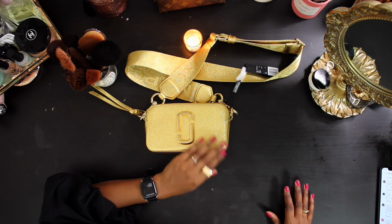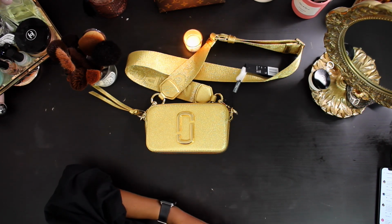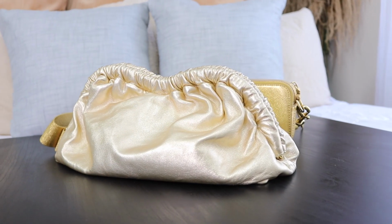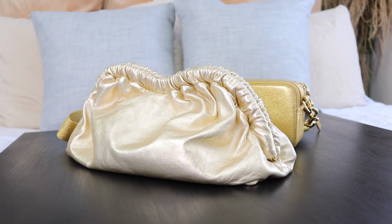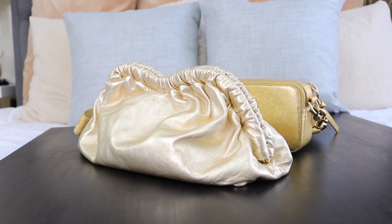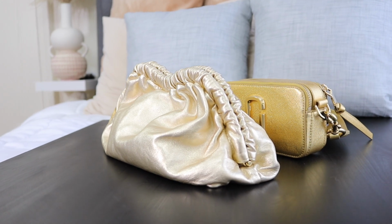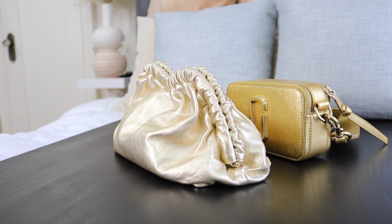Now, I will say though, when I took it out of the box, I was a little taken aback because I thought that it would be the same gold as my Mansour Gabrielle clutch. The Mansour Gabrielle clutch is more of a champagne, while the Marc Jacobs is more of a yellow gold. So I was taken aback and a little disappointed because I had a different vision for it, but I've been playing with it. And guys, gals, I have come up with some looks, okay?